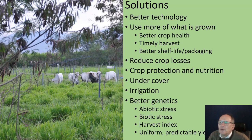So solutions then for sustainable agriculture, including better technology, better use of what's present, reduction of the crop losses, crop protection improvements, and making sure the plants have all of the nitrogen, phosphates, potassium, and micronutrients that are needed. Other ways are better control of the environment, potentially using cover and irrigation, but better use of the water. And then, of course, what we've been talking about, particularly the better genetics to give resistances to abiotic, environmental, and biotic stresses, improving the yield and making that uniform from year to year.